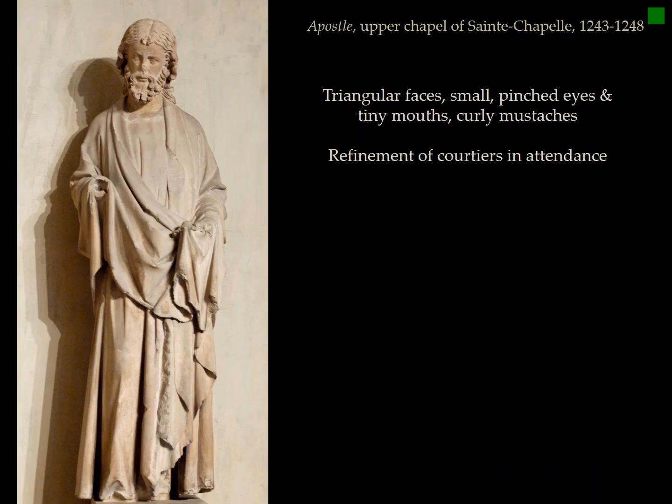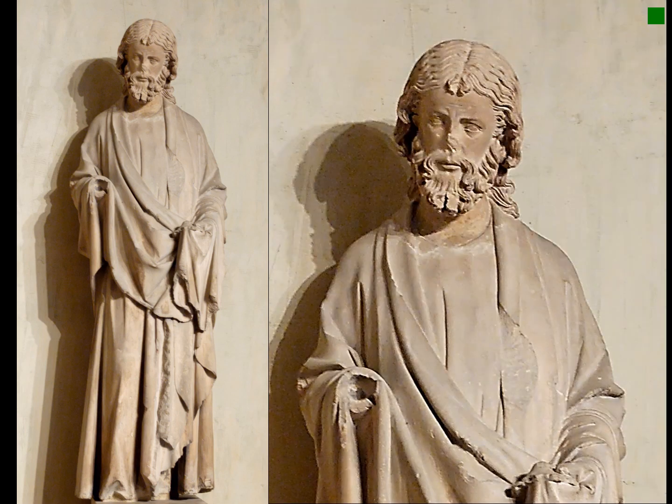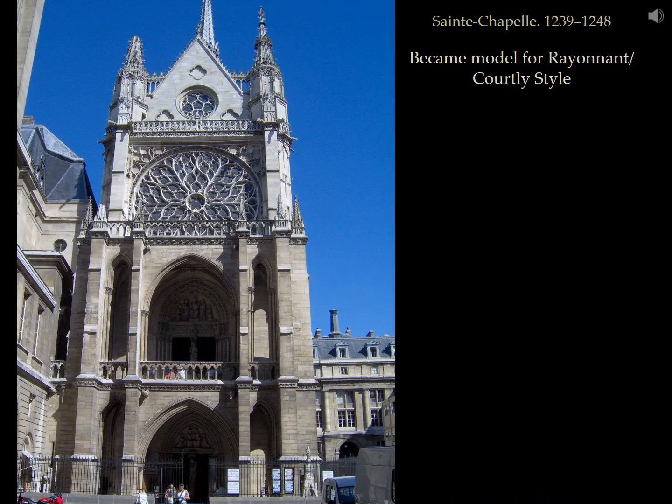The triangular faces, small pinched eyes, and tiny mouths, along with the curly mustaches, are a further refinement of the courtiers that would be seen here in attendance at Sainte-Chapelle for these royal gatherings. Here we can see the face with the part down the center and the highly manicured beard that would be seen here along with these processions.